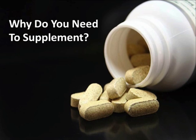And it would be really nice to think that we could meet all our daily requirements from nutrition alone, but it's just not the case. Okay, and I want to go into more detail now as to why that's so.